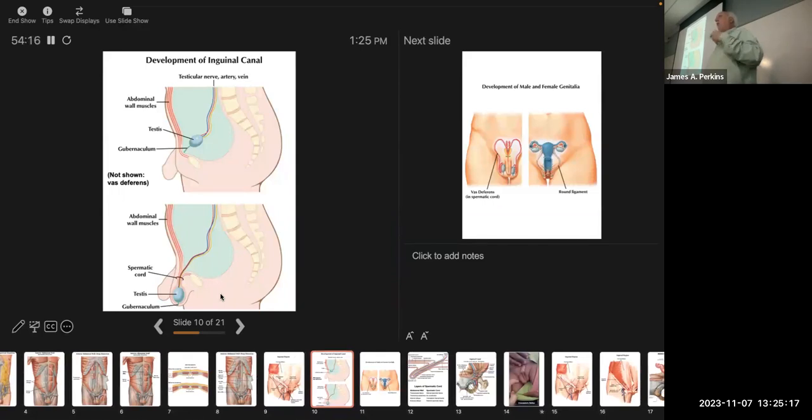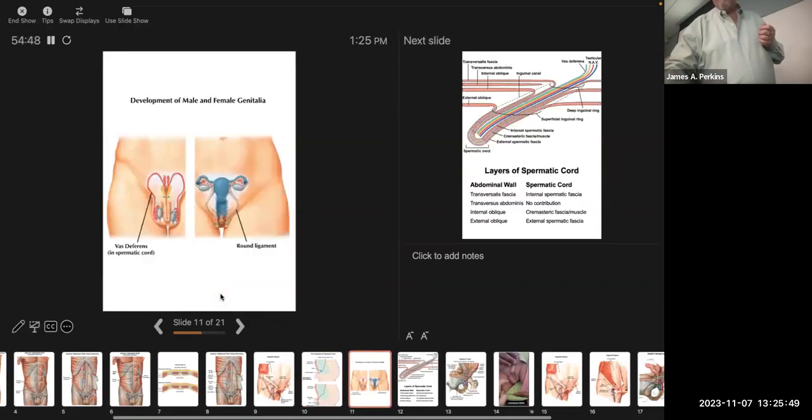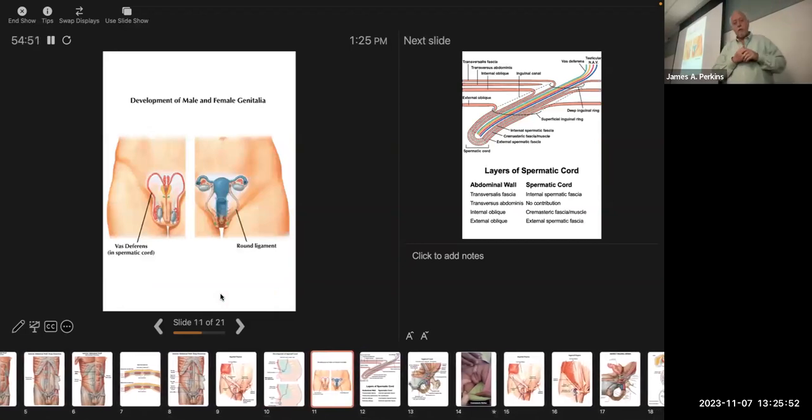the testis does more than simply push through the muscles to make these gaps. As it's pushing through and creating these openings through the 3 layers of abdominal muscle, it's also carrying some components of those layers of muscle, actually 2 out of the 3 layers, with it, which then become the layers of the spermatic cord itself, that muscular tube. I'll show that in much more detail in just a minute.